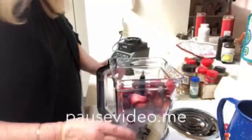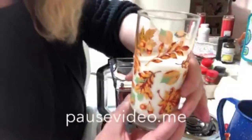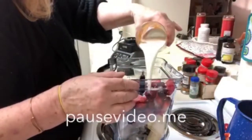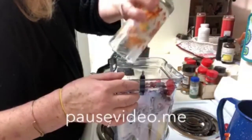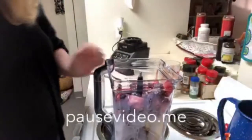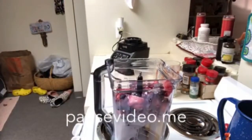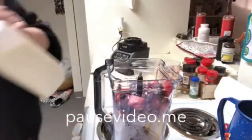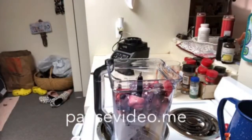Next, because I need calcium, I'm going to add whole milk, about 6 ounces, to get that calcium going in there. And I hope that's enough fluid. I may add a little bit more whole milk. I just bought this milk fresh. I am really picky with things expiring. Okay, now let's see what happens.